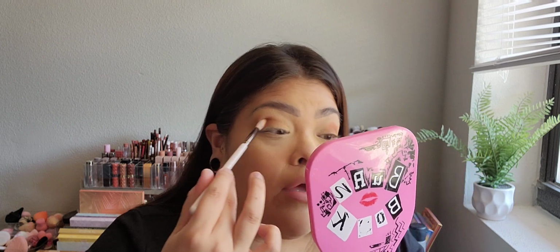But yeah, this is so pretty. So I'm gonna go in and do the other eye. I do want to pop a brighter orange in there, so we'll see how I do that. I don't normally do my eyes last, but I didn't want this video to be super long, so I was like, let me do my base first. I will show you guys what I use for my base products at the end.